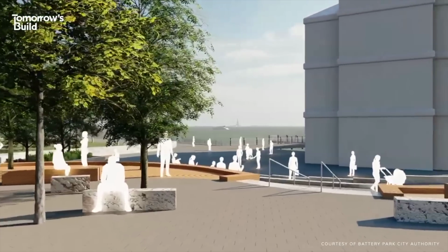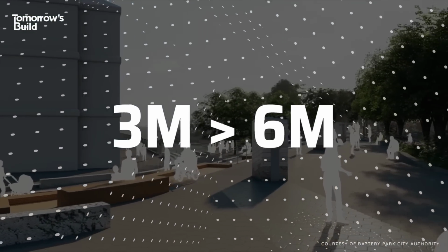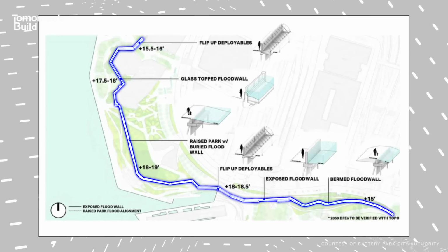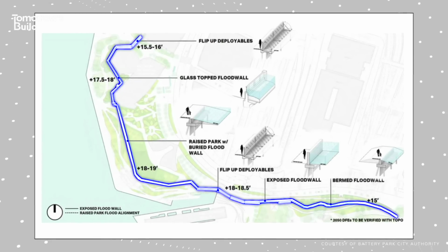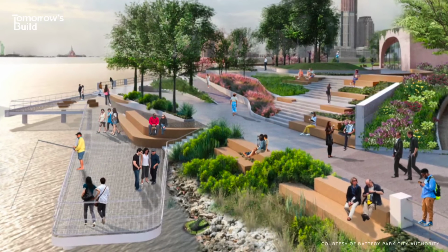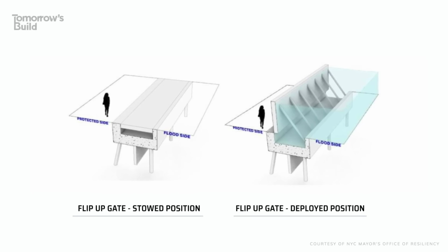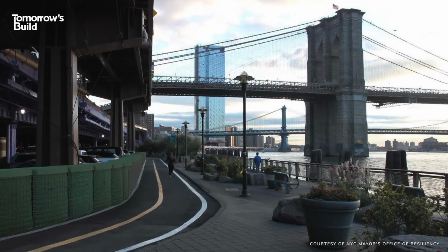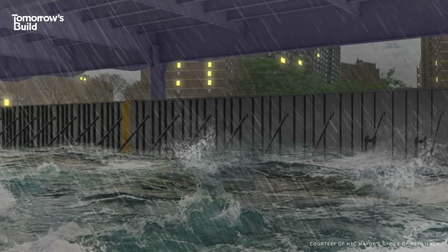The park is going to be demolished and raised from just 3 metres above sea level to 6. At the centre of the whole project is this massive new flood wall. Parts of it are going to be buried under the park, while other sections are going to be exposed or topped with glass. Unlike a traditional seawall that would divide the area, the buried wall will allow visitors to access more green space. The exposed section will feature flip-up gates that will lie flat when not in use. And it'll expand to the north towards Tribeca with an additional flood barrier system spanning along the waterfront.